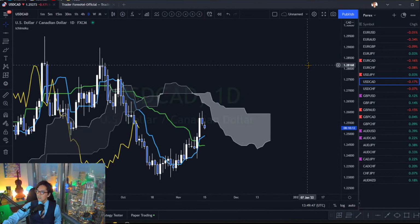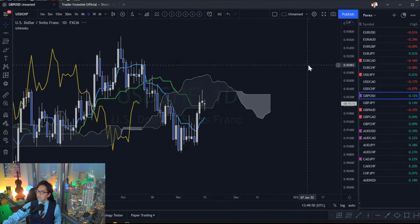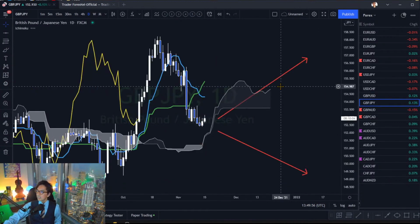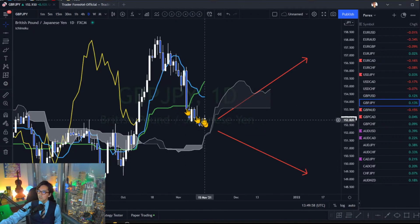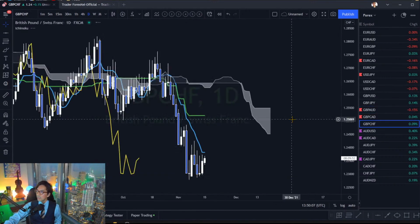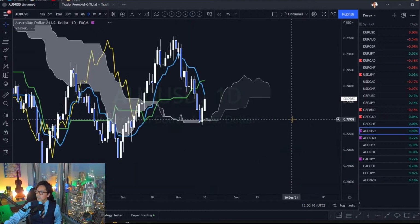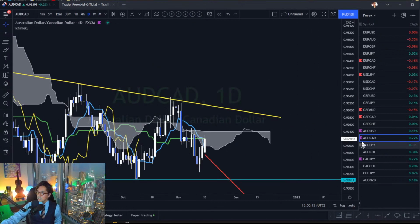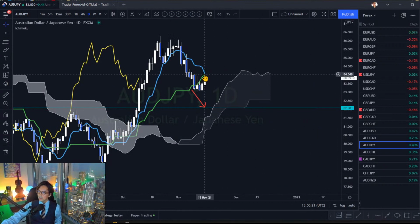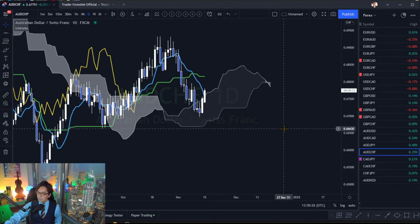And USD CAD is now in the range. Dollar Swiss franc is also range. Pound dollar is also flat, Kumo flat, Kijun Sen on the daily chart. Pound JPY is also in between Kumo and Kijun Sen, Chikou span touching, so it's not trending. Pound AUD is down. Pound CAD is also down, and Pound Swiss franc is also flat. AUD USD is also flat right now, and AUD CAD is also flat. AUD JPY is in between Kijun Sen and Kumo, so it's range, and AUD Swiss franc is also range.